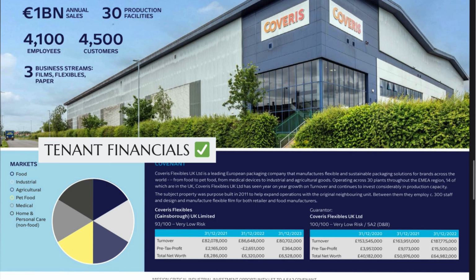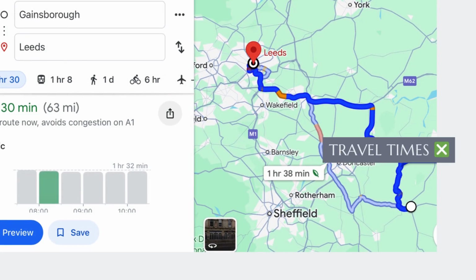Where the real security comes from is actually the guarantor company, where the company has very good turnover levels, reported a profit of £15 million in 2022, and has a total net worth in the region of £65 million. I would have few concerns over the covenant. Now let's consider the risks.